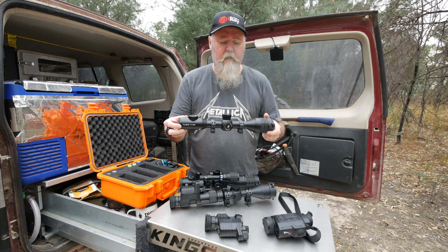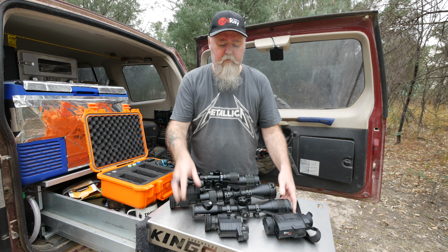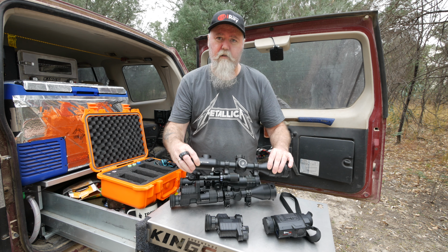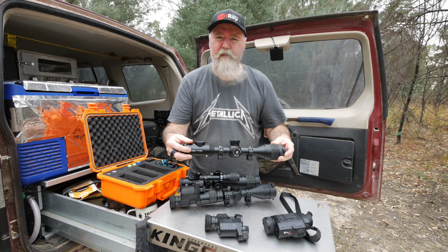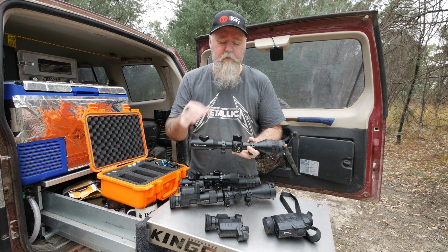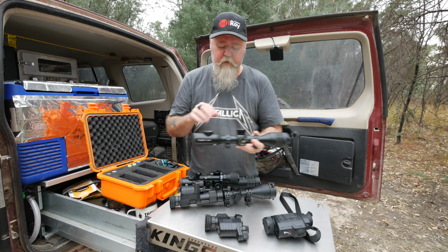So if your budget doesn't permit them, it's a bit of an easy choice. If you are looking at thermal and you want to go a bit cheaper, don't go anything less than 388 or 384, whatever it is. The problems that thermal has with ID just get worse as you go cheaper. This is a 640 sensor scope, and as I said, there's still issues with ID compared to night vision.